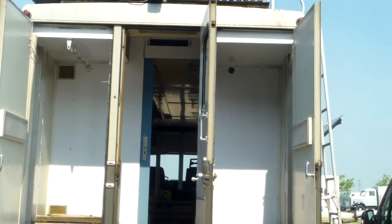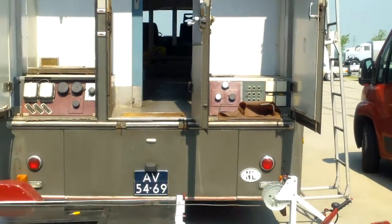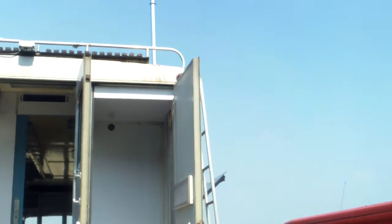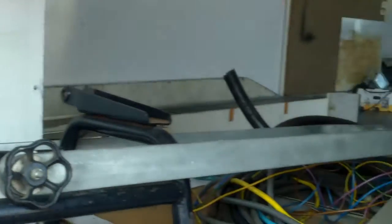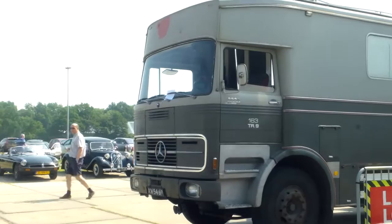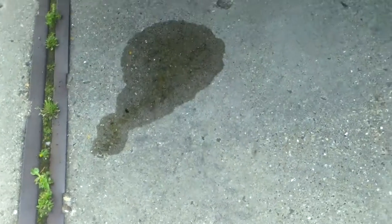Lots of space in here. Bathroom, loo. Fresh boom bang. This thing is real big. Drip, drip, drip.